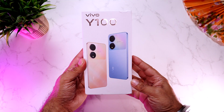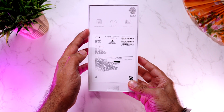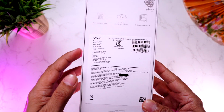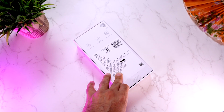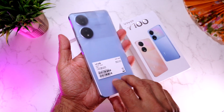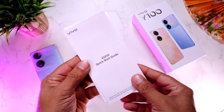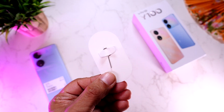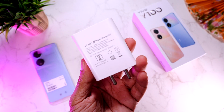Taking you through a quick unboxing, here's the detailed packaging, some key features mentioned behind. This is an 8GB RAM, 128GB ROM variant in Pacific Blue. Alright, let's open it up. Right on the top is the phone itself, a transparent TPU cover, the quick start guide and some more paperwork, the SIM ejector pin, USB-C cable and a 44-watt charging adapter.